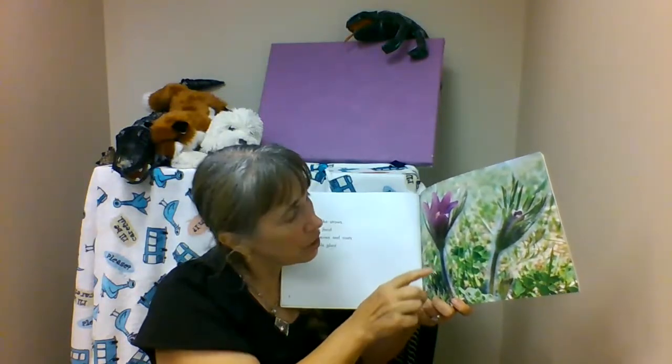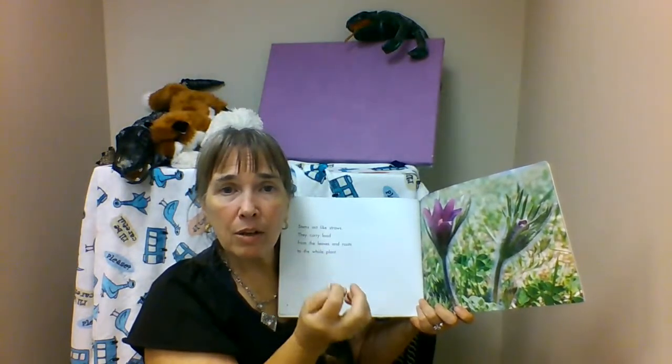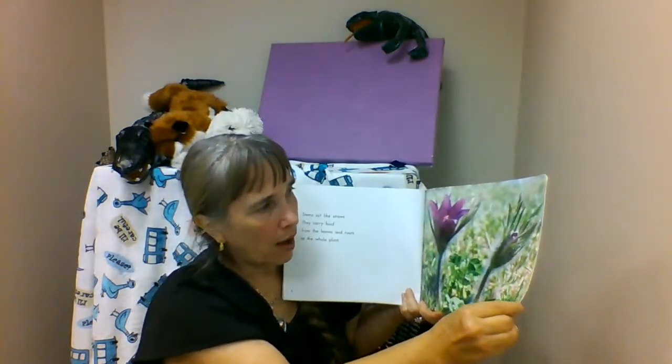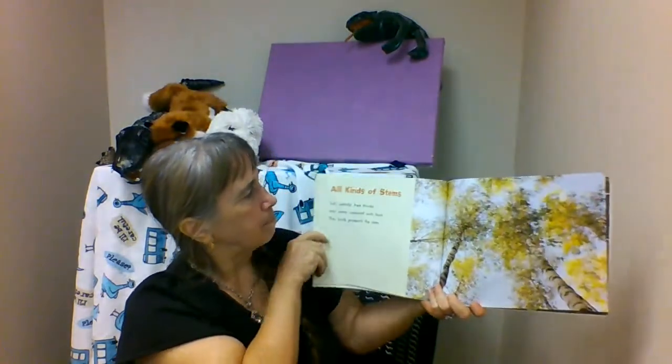And that fuzziness can protect the plant from animal predators, but that fuzziness can also collect little water droplets that are in the air to help hydrate the plant. Every living thing needs water, and in dry areas, those little hairs help the plant get enough water to grow healthy leaves and roots and the whole plant.